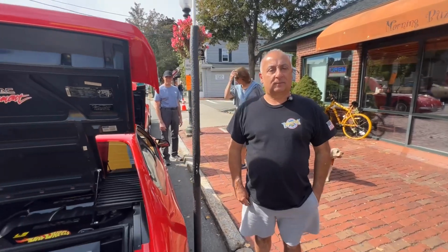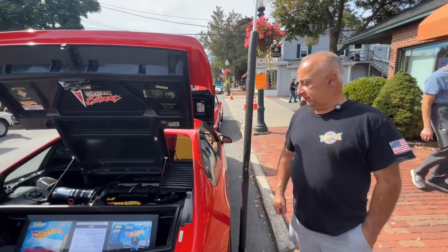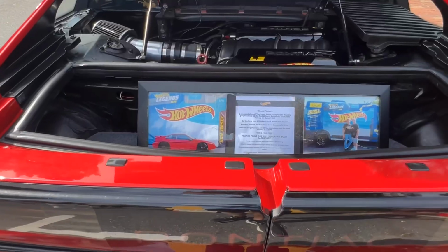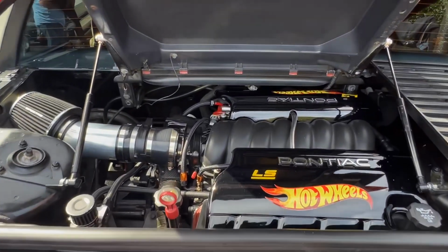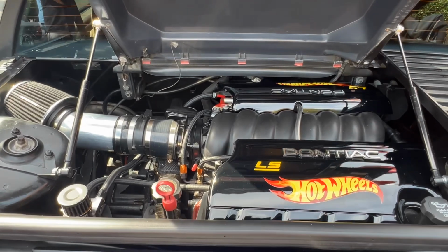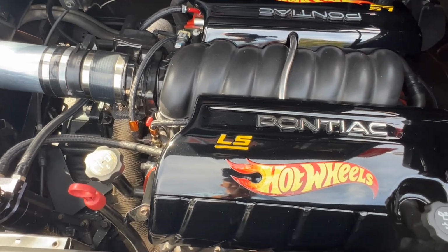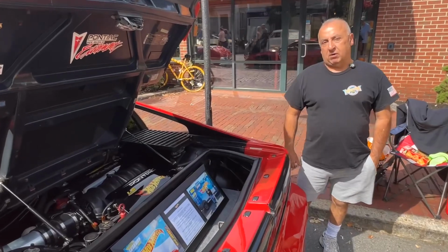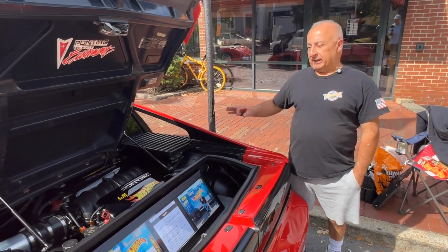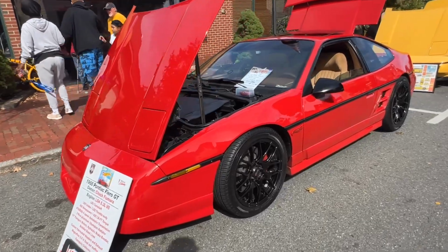All right, folks, we're here with Chuck, and Chuck's got this little Pontiac Fiero that isn't supposed to be. So tell me about this one, Chuck. It's a 5.3 LS4. Got an LS2 intake, LS3 throttle body, LS3 cam. It's around 415, 420 horsepower. Everything's original except for the drivetrain. It's just a lot of fun.